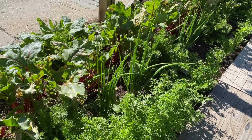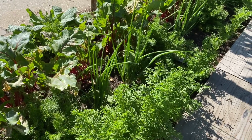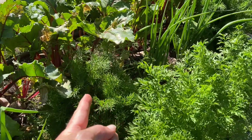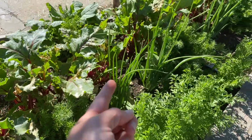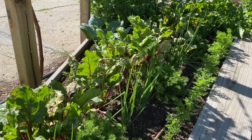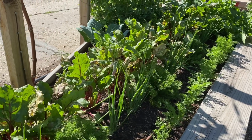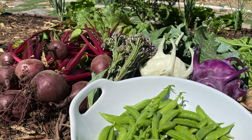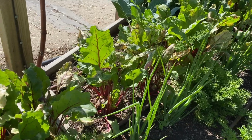But you can see going this way, it's a row of carrots, and then here we have a pattern. This is actually chamomile. So it's chamomile, onion, onion, chamomile, onion, onion, right? And then the beets on the inside there. And since the beets are about ready to harvest, we'll be pulling those out, and that'll give the onion and the carrots more space.